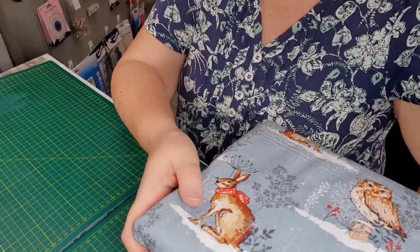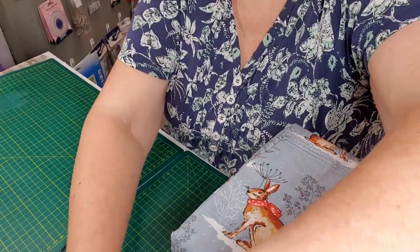So that is all the new fabrics for now. My next job is to get these photographed and put on the website, so that should keep me going for a little while. So I'll catch you all a little bit later on. I will pop a few pictures in at the end so you can see what they look like with hopefully better lighting.